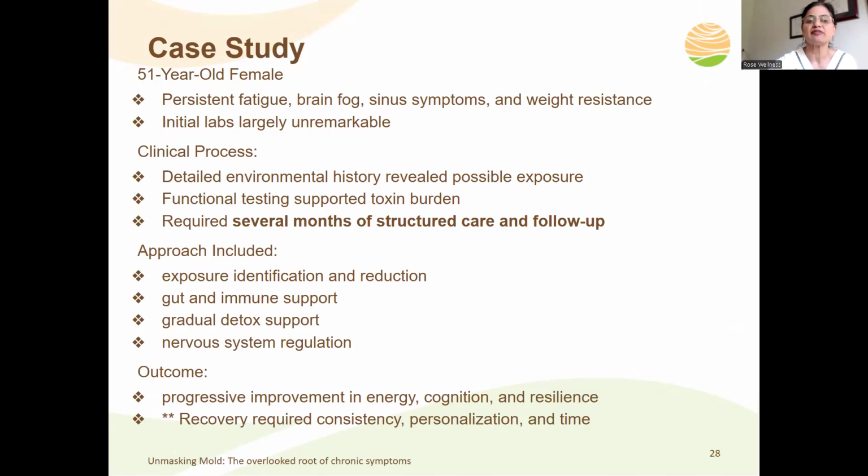It took a while, it took several months, and that's how long it takes. We have to be really patient. As I mentioned, it is not a sprint, it's a marathon. So really working, and trusting the process. And the approach is to figure out where the exposure is, making sure we're not persistently being exposed. We reduce that. And then working on gut and immune health, working on gradual detoxification support, and helping the nervous system to be regulated so the body and mind is able to start to heal.